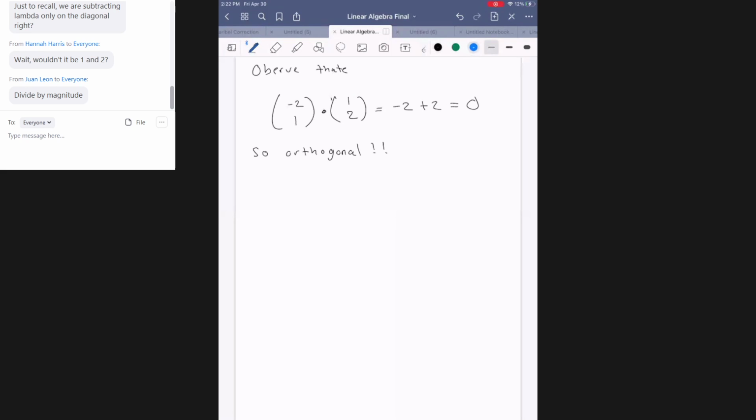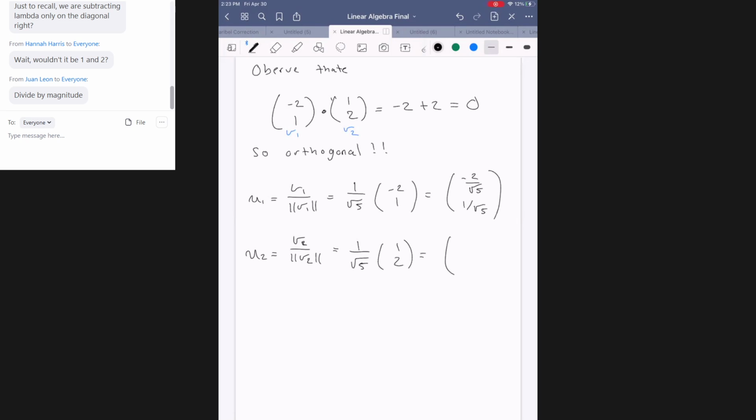Exactly. So just take this, for example, if this is v1, v2, just let u1 equal v1 over the norm of v1, and then u2 equal v2 over the norm of v2. What is this equal to? Well, you take v1, take the norm, you get 4 plus 1, which is 5. So you get 1 over the square root of 5 times -2, 1. So it's -2 over square root of 5, and then 1 over square root of 5. What about this one? 1 over the square root of 5 times 1, 2. So 1 over square root of 5, 2 over the square root of 5. Okay. So now we have them normal.